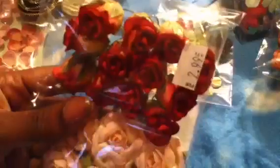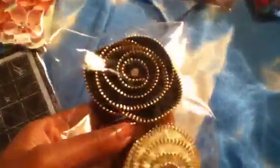A pack of the more loose Prima flowers. And this has the little segment centers. Pretty little pastel pink flowers and these red roses. I love these zipper flowers and a little rhinestones in the center. And this is felt paper on the back.